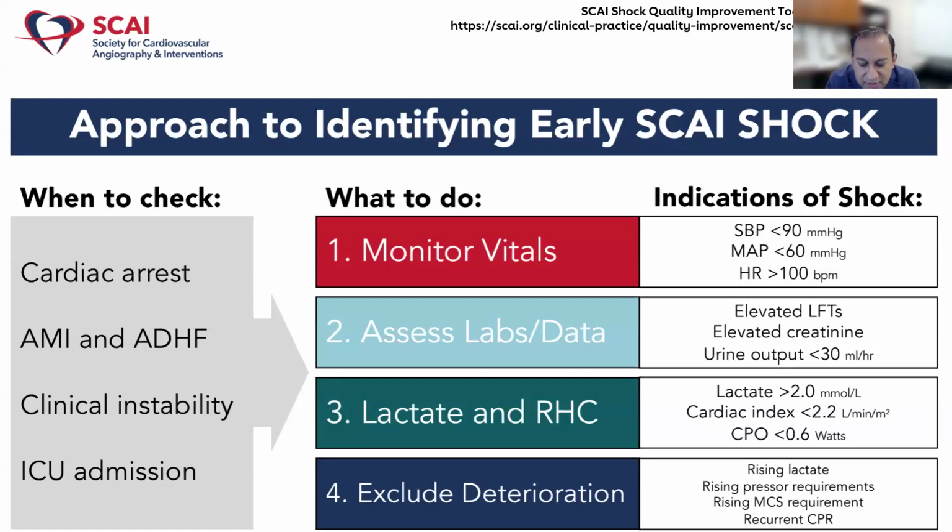But then to gather appropriate laboratory data, including a comprehensive metabolic panel, looking for elevated transaminases, evidence of renal dysfunction, or oliguria. Importantly, checking a serum lactate is very helpful. Greater than 2 millimoles per liter is certainly concerning, as well as placement of a pulmonary artery catheter, which if evidence of reduced cardiac index can certainly suggest cardiogenic shock. And then finally, assessing early and often for deterioration, whether that's rising lactate, rising pressure requirements, rising temporary mechanical support, or certainly those patients who are really at extremis with ongoing or recurrent CPR. Next slide, please.